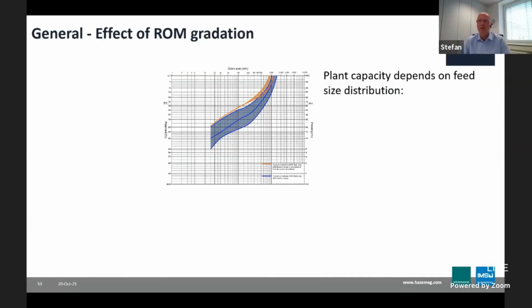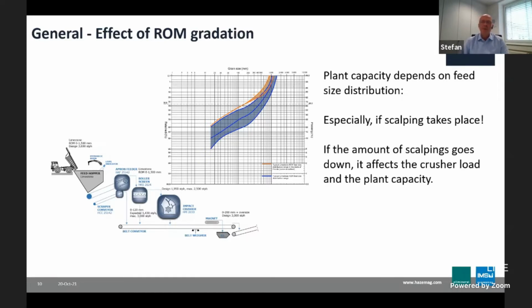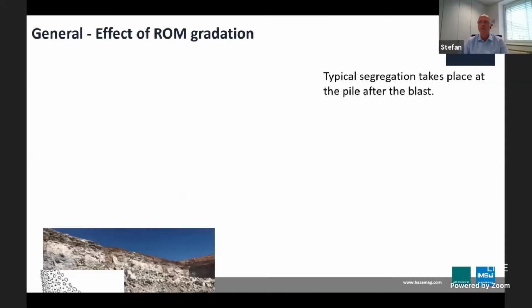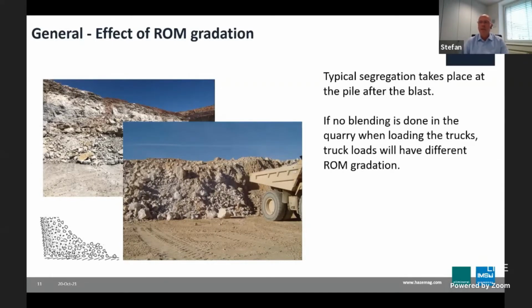First of all, the effect of the run-of-mine grading. The plant capacity depends on the feed size distribution, especially if scalping takes place. So if the amount of scalpings goes down, it affects the capacity of the plant and the crusher load. Typical segregation takes place after the blast. And if no blending is done already in the quarry while loading the trucks, you have different run-of-mine gradations on the different truck loads, affecting the plant capacity and the crusher load.